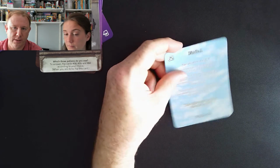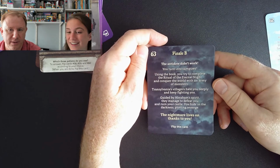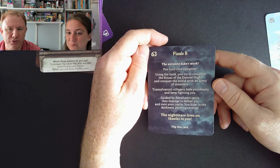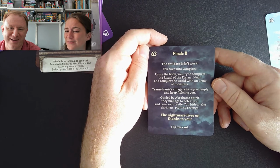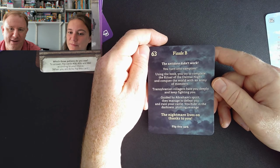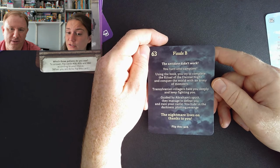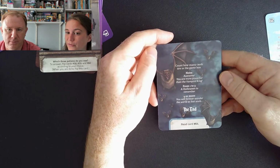Well, we actually got Antidote Finale B. The antidote didn't work because we didn't know how to solve it. Oh, Return to Vampires. Using the book, you try to complete the ritual of the Eternal Night and conquer the world with an army of monsters. Transylvania's villagers hate you deeply and keep fighting you. Oh dear, guided by Abraham's spirit, they manage to defeat you and ruin your castle. You hide in the darkness, plotting revenge. The nightmare lives on thanks to you. Not the ending we hoped for.